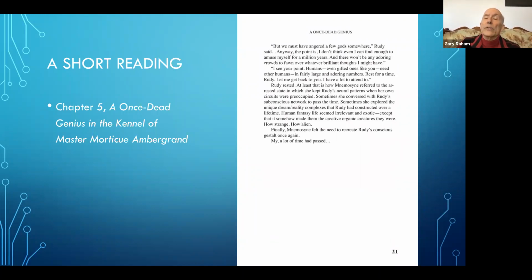Anyway, the point is, I don't think even I can find enough to amuse myself for 1,000,000 years. And there won't be any adoring crowds to fawn over whatever brilliant thoughts I might have. I see your point. Humans, even gifted ones like you, need other humans in fairly large and adoring numbers. Rest for a time, Rudy. Let me get back to you. I have a lot to attend to.